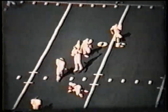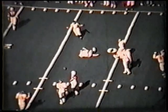All right, Texas with a 3rd down play. Eddie Phillips takes the handoff. A flag is down. Back to pass. Throws upfield. Aycock tips it incomplete. But a flag was dropped way upfield.